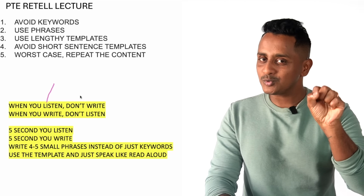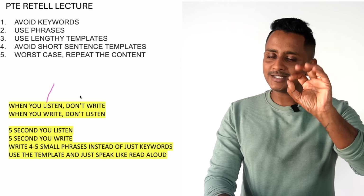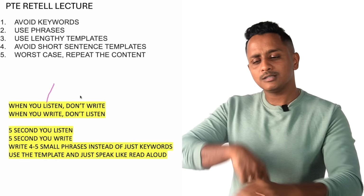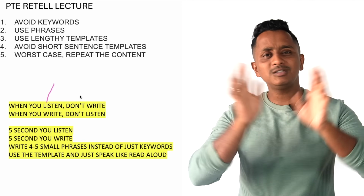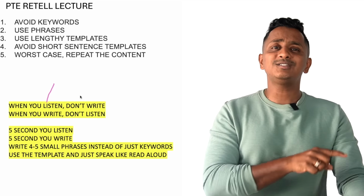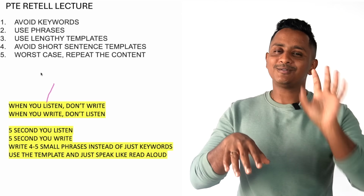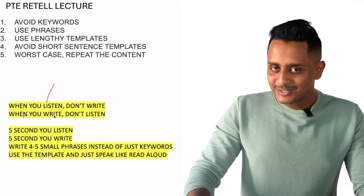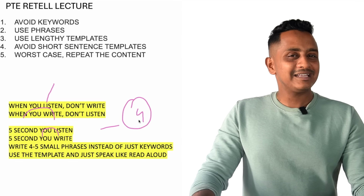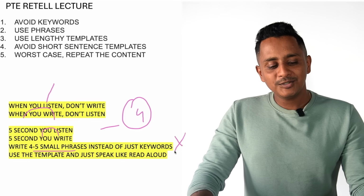Whatever you want to write, you choose in the 5 seconds while listening. 5 seconds are over. You listen and you realize, this is going to be a short phrase that I need to write. Just write. When you write, close your ears. If you listen while writing, you cannot write also. You cannot listen also. Just divide them. When you listen, don't write. When you write, don't listen. 5 seconds you listen, 5 seconds you write. Like this, you do it for 4 or 5 times. 40, 50 seconds is more than enough. 4 to 5 small phrases instead of just keywords.